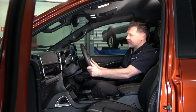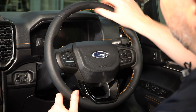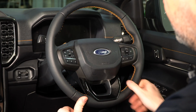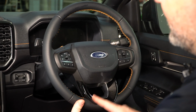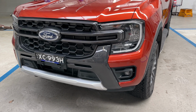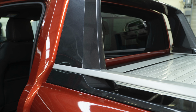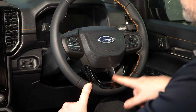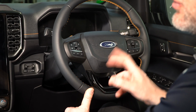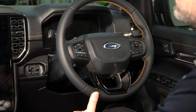Moving to the steering wheel. The steering wheel is a leather finish steering wheel on the Wildtrak with its now signature stitching all the way through here, just giving that extra bit of character. What I really like is again that whole dynamic colors that you see on the front bar, on the side steps. They're actually transferred onto the steering wheel as well, and you get that same glossy aluminium finish as well as the piano black finish on the steering wheel. The combination of the two really work well together, and they come in as a signature from the exterior styling.